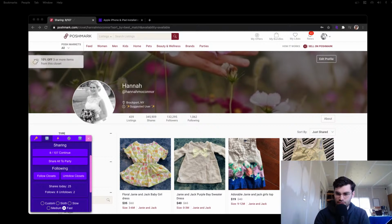Garian says, Closet Assistant looks different from what I have. Am I missing something? There's another app called Closet Assistant, and this is Closet Tools. So I can put a link in the chat. Closet Tools is the original one, and then I had a bunch of other people copy my app and steal the name and a bunch of stuff like that.